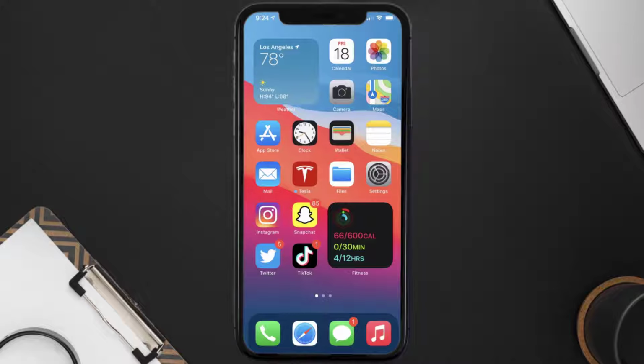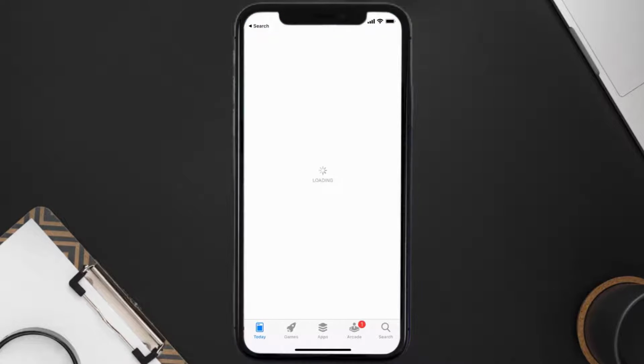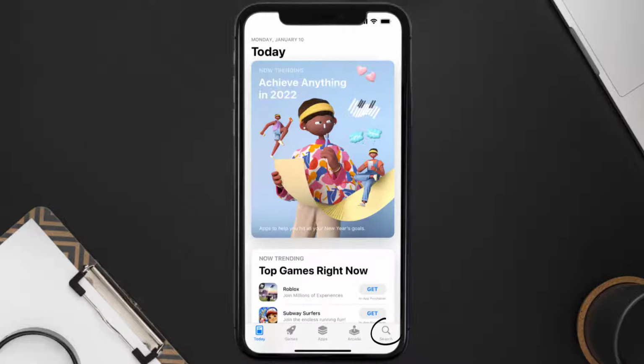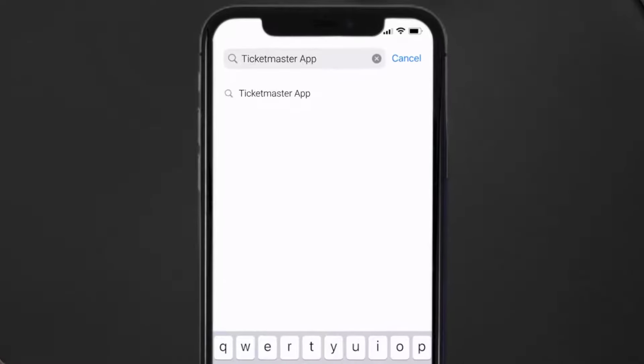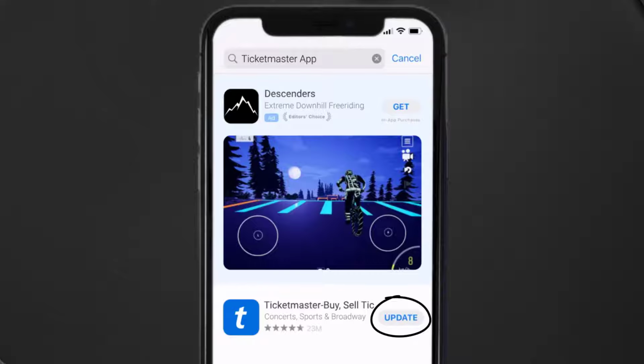This should fix the Ticketmaster mobile app loading issue, but if it doesn't, then you need to make sure you're running the latest version of the app. Open up App Store on your device, and then tap on this search icon in the bottom right corner. Then search for the Ticketmaster mobile app, and if you see this update button right next to the app name, simply tap on it to make sure you're running the latest version of the app.